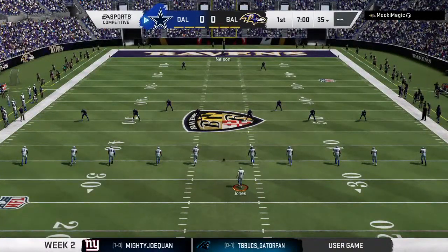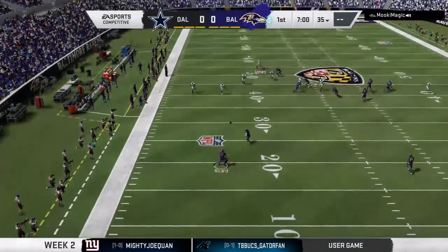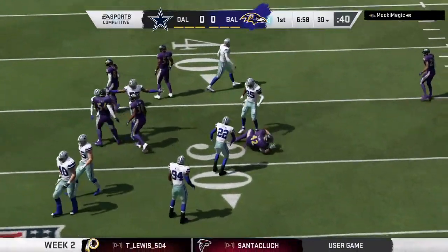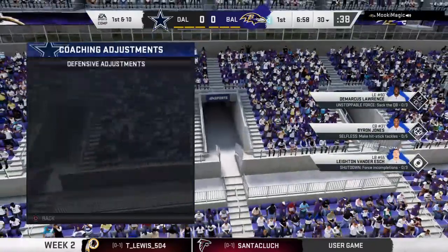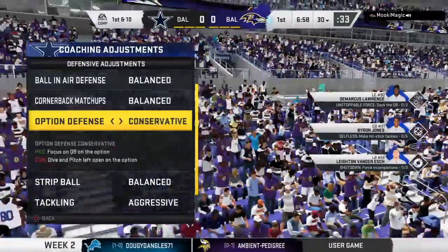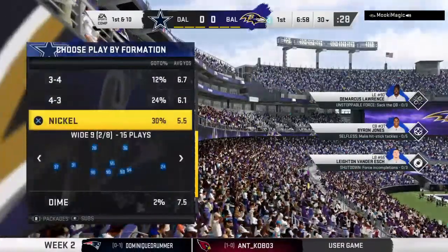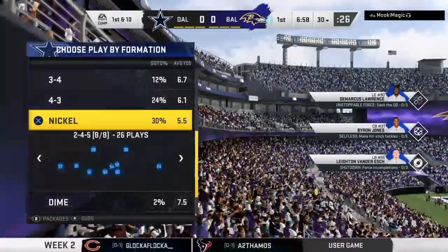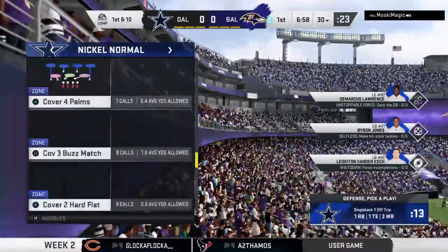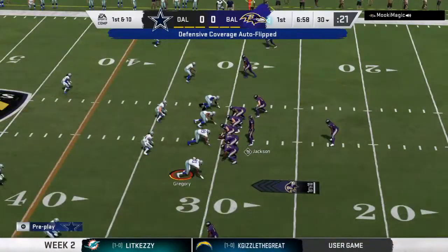Two teams here fresh off Week 1 victories. Who can keep it going as we're underway on EA Sports? This will be taken short, and a nice return sets him up pretty good here at the 30-yard line. So first and 10 now from the 30.